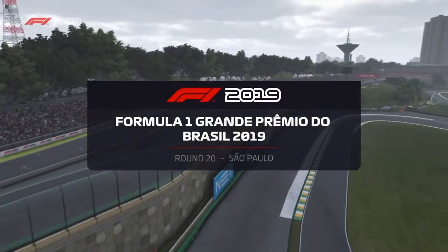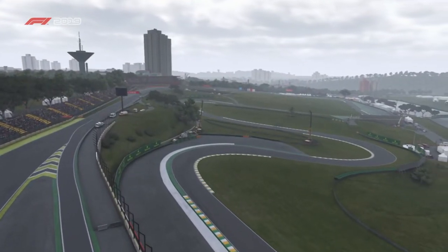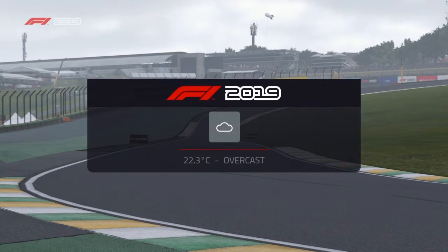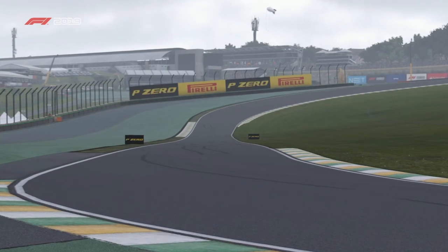As surely as the sun rises in the morning, the Brazilian Grand Prix packs out the grandstands and creates incredible drama. Title deciders, heartbreak, triumph and home glory. All these and more can be found in abundance here at the Autodromo José Carlos Pace.